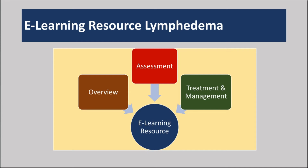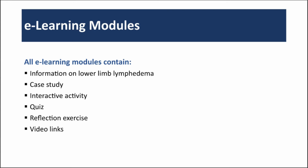The e-learning resource consists of 3 modules. The first module was a general overview of lymphedema, the second on assessment of lower limb lymphedema, and the third on the treatment and management of lymphedema. And these e-learning modules all contained evidence-based information on lower extremity lymphedema.